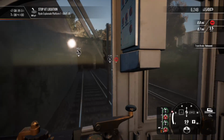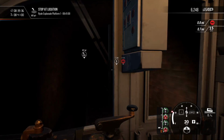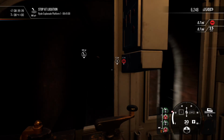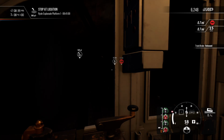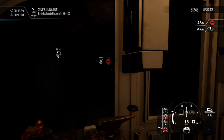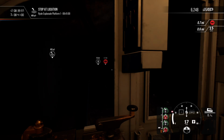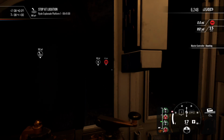Through this little tunnel here. And we're going to come up the hill. I think it eventually goes uphill. Maybe not. Oh, there it goes.